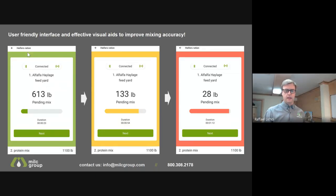And then this is an example of one ingredient during the feeding process, so alfalfa haylage. Here's the pounds that still need to be added. There's a nice progress bar right there. Then we have a warning stage, so when you get close to the end, everything turns yellow to let you know, hey, you're getting close to the end, slow down. And then once you hit the target zone, it turns red.